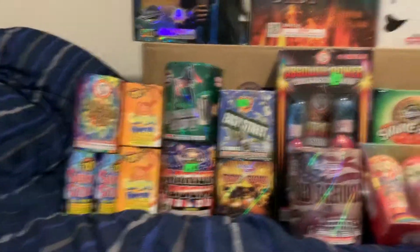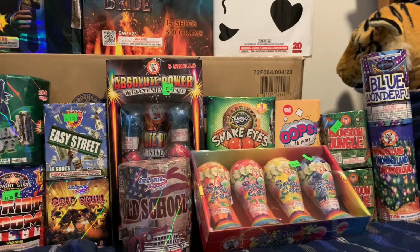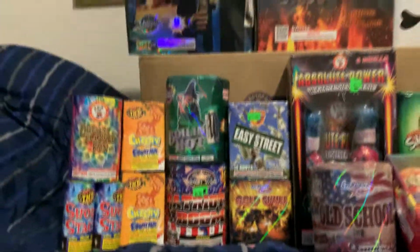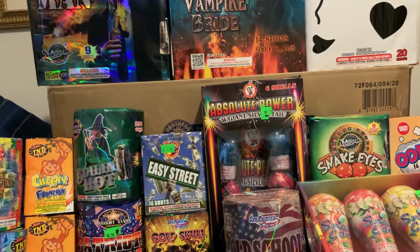Pretty much went with that and wound up with a much larger stash and a lot higher bill than I was expecting. So let's go ahead and start breaking this stash down. I'm going to start with fountains first, then do 200-gram cakes, a shell kit, and 500 grams after that.